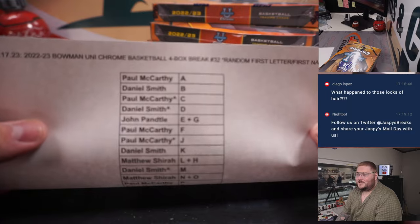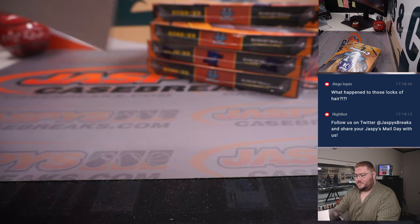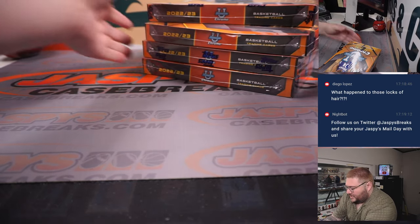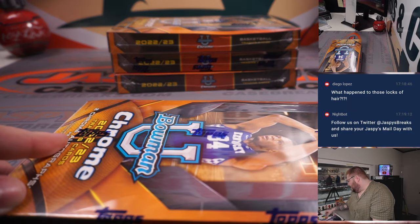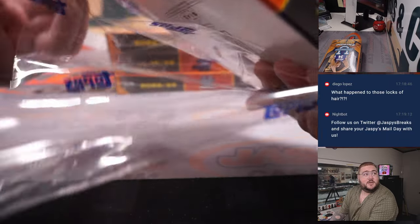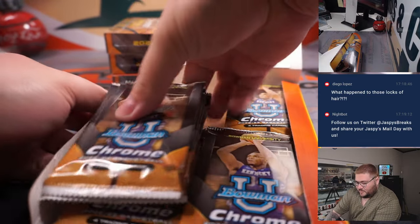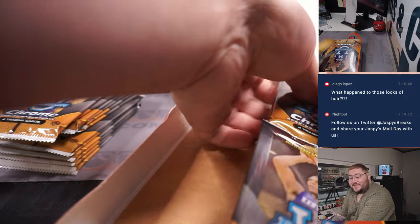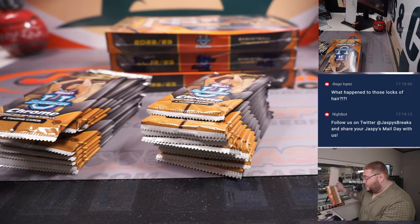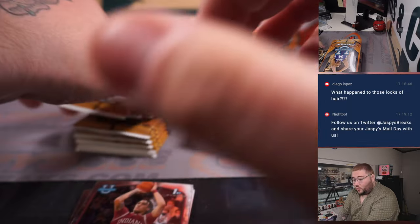All right, here we go. 32 right here. Paul with A. Down to John with W plus Z. All right, let's do it, everyone. Thanks again, and good luck. This is how we do it. Paul, who got spot B, says he needs a Victor. Let's see if we can hit one. We didn't hit one in our first 4 boxes of this case, so. See if we can rock and roll on one, yeah? Auto or parallel. Or auto or short print, I should say.